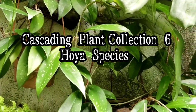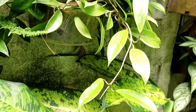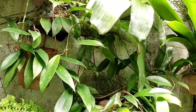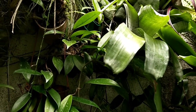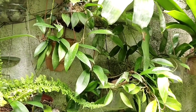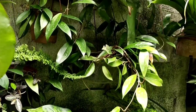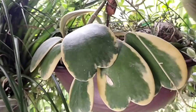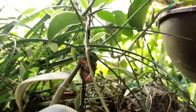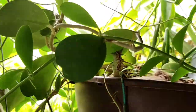Next in the collection is Hoya species. These are cultivated more for the beauty of their leaves and also the flowers. And the flowers are quite amazing. They have this pendant-like bunch, and even their fragrance and colors are quite amazing. However, in my garden condition, I'm not sure what exactly the problem is, but none of them has bloomed over the years. Even if they don't bloom, they also have the beauty where the leaves are very unique and hardy.